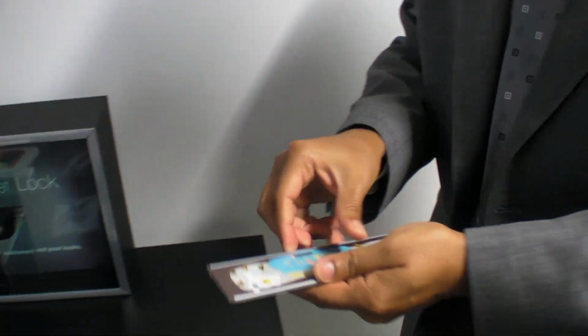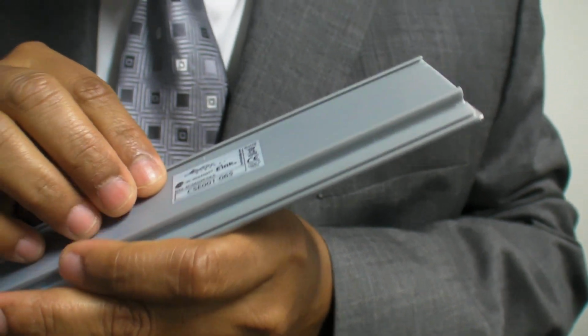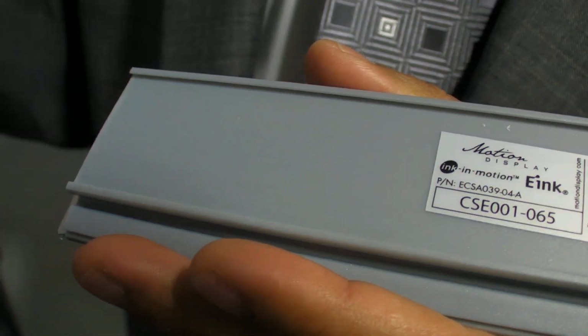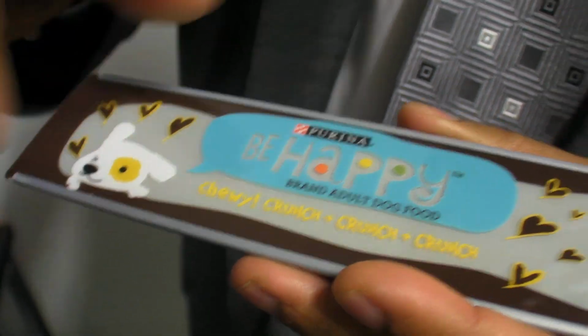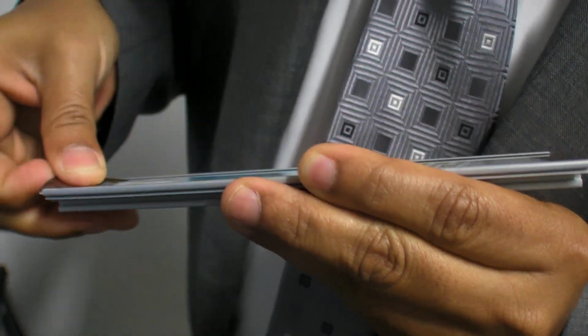So what they did was they said, if they create a generic display like this, you can see it can be mounted to a shelf. You can see that the product has these rails, and it'll actually go on a retail shelf. And when they want to advertise, for example, in this case, the Purina brand, they just put this color overlay. And when they're done with this, they can actually remove this overlay.